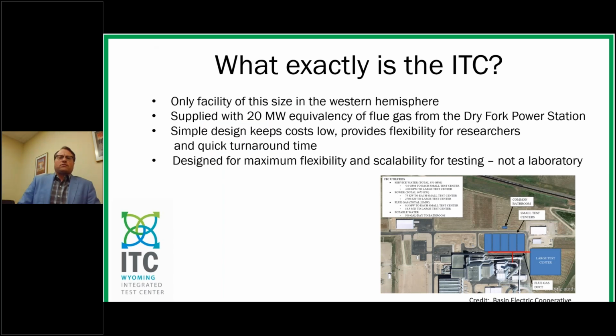All right, and I'm going to start talking about the Integrated Test Center, a little bit of a plug for one of the main projects that we're involved with. That is a test platform to commercialize and scale up both the types of carbon capture technologies that Holly just spoke about, as well as carbon utilization, because clearly you do need to do something with that CO2 after you've captured it. Wyoming is really unique just due to this facility that it has. It's the only facility of its kind in the Western Hemisphere.